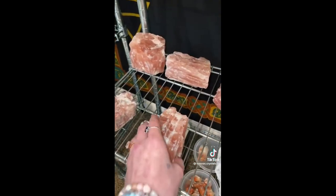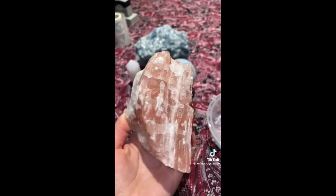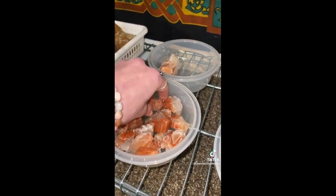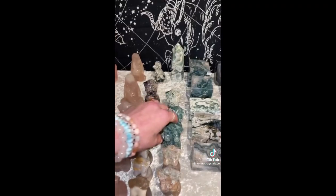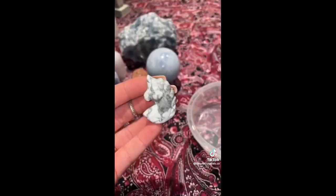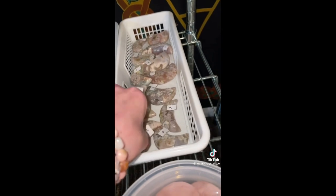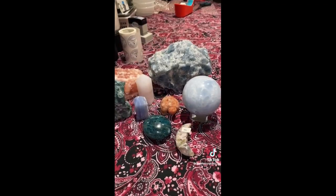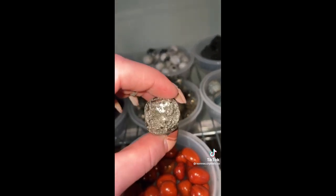She also got one of the smaller but still huge strawberry calcite chunks. My girl loves calcite just like me. She also got a small sunrise calcite. And a blue lace agate tower. A moss agate goddess body. Baby got back. She also got a mini howlite unicorn. Flower agate moon M. They are labeled with letters so that you are able to pick your own. A lot of you were wondering that. And then finally, she got a high-quality pyrite tumble.